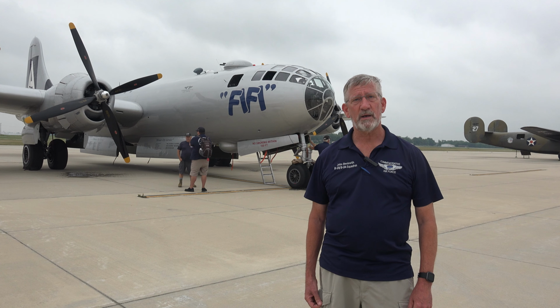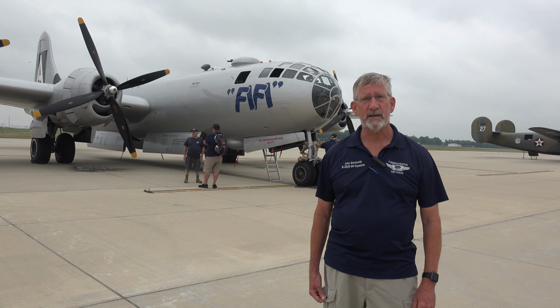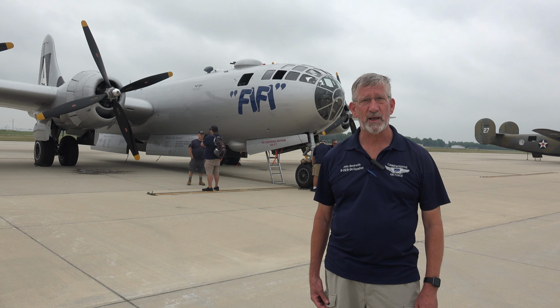But our intent and our purpose is to bring these airplanes out for people to see. They can get up close to them, they can hear them start the engines, they can even go for rides on these airplanes.